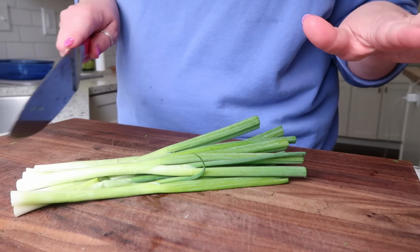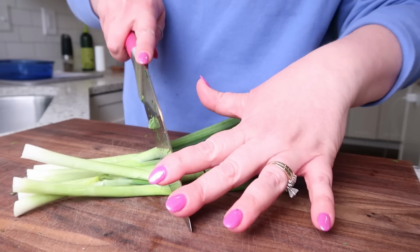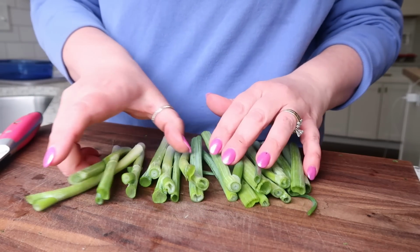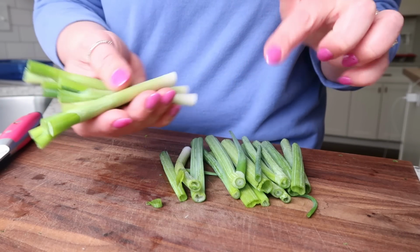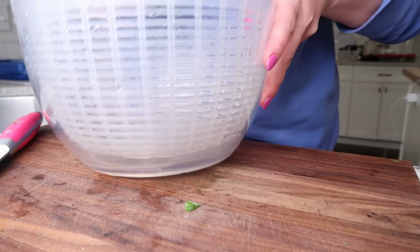But anyway, what I like to do with these is I like to cut them in half, kind of where the dark green meets the white or light green. And then I'll just soak these in cold water in my salad spinner, wash them like that. These parts are better for cooking and sauteing, like if I make fried rice, and then the dark green parts are better for garnishing, obviously.